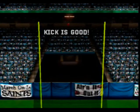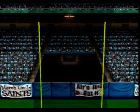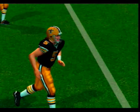Point after is good. The offense kept taking and taking, and the defense kept giving and giving, till they finally got the touchdown.